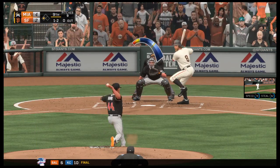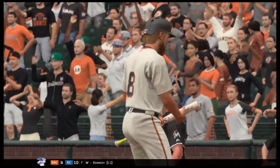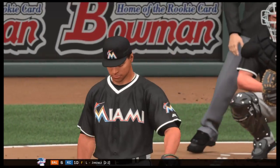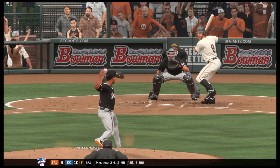Has to be thinking strikeout here. And this is cut on and missed by Pence as he's set down on strikes for the 1st out. Right over the top here with the 4-seam fastball. Good drive through the release.